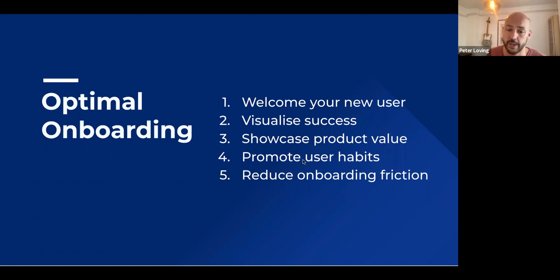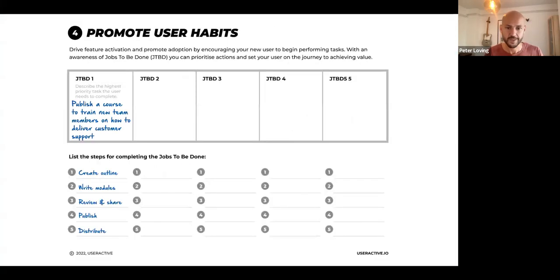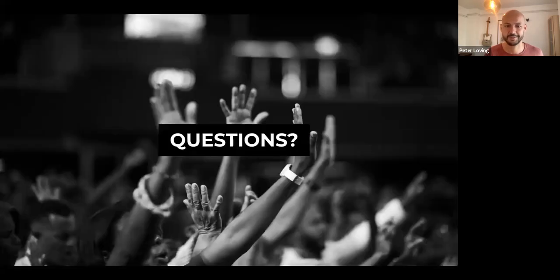Step four is that we promoted habits within your new users so that we actually encourage them to start activating and using features. And step five is that we reduced as much friction from the onboarding process as possible. And the goal for that is to increase time to value, get them to a point where they're experiencing value from your software as fast as possible. So those are the five steps. If anybody has any questions remaining about these steps, please let me know.